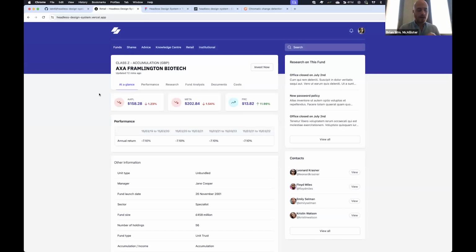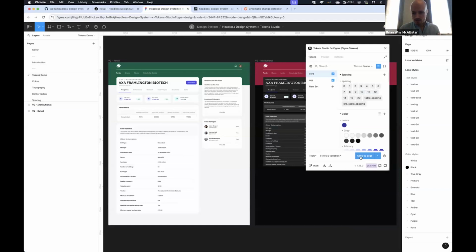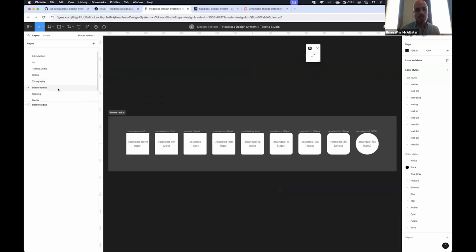From here, why don't we go ahead and jump into our design file. Inside of our design file, what we've done is created a design for the applications themselves, and I can just reset the colors here back to our production styles. I'll talk about that in more detail in just a moment. We have our designs for the application itself, which you just saw in our production environment, but we also have elements that you would expect to find in a sophisticated design system.